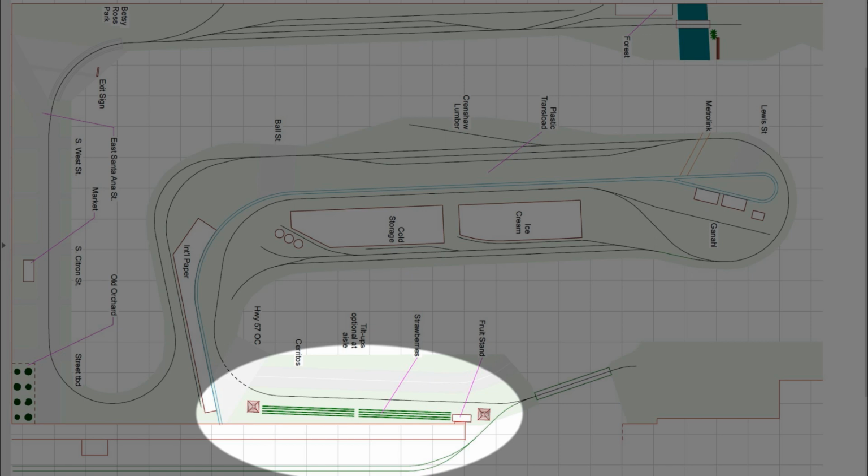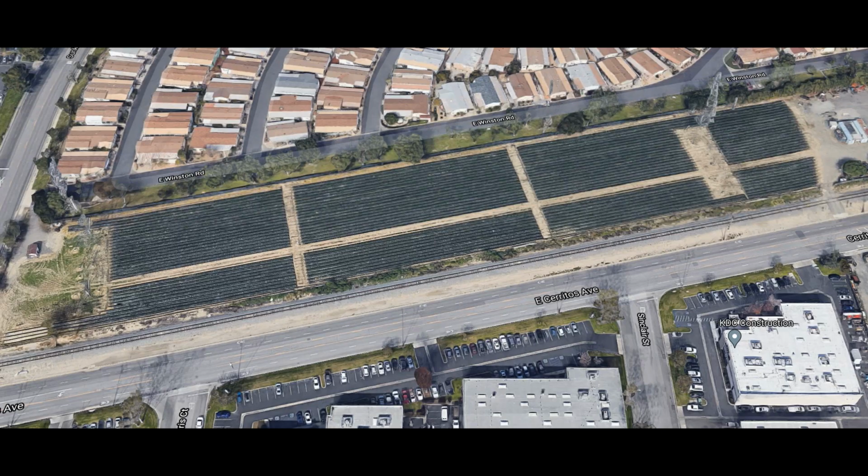So this last scene came to me at the end of the process where I decided to not do more industries where I could have, and just put this cherry field scene in, which is really cool. It's again like the whole SoCal thing where you have industries and all these people, but then right in the middle of everything you have this nature.